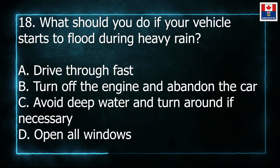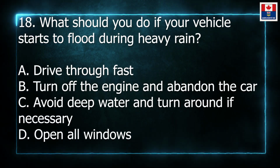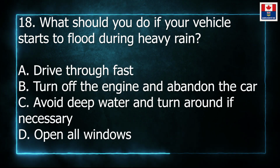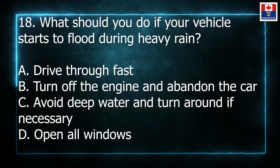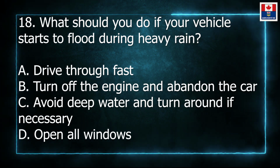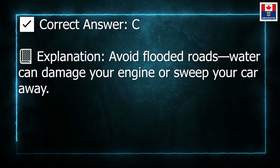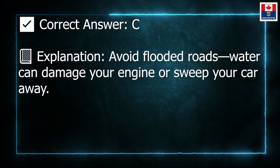18. What should you do if your vehicle starts to flood during heavy rain? A. Drive through fast. B. Turn off the engine and abandon the car. C. Avoid deep water and turn around if necessary. D. Open all windows. Correct answer, C. Avoid flooded roads, water can damage your engine or sweep your car away.